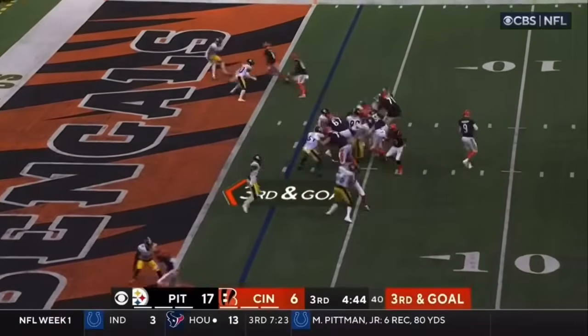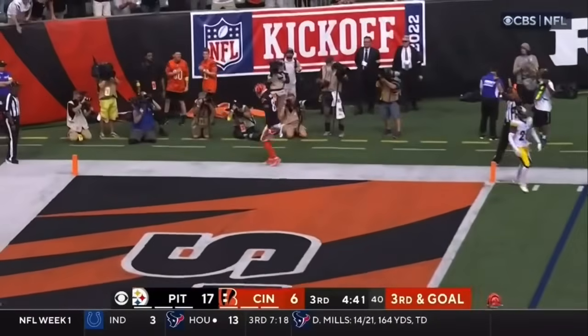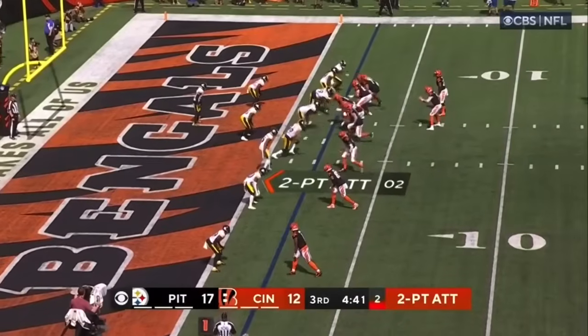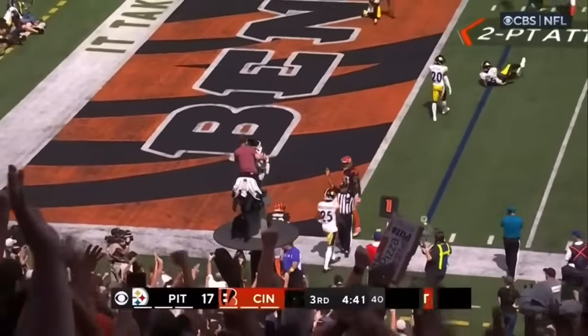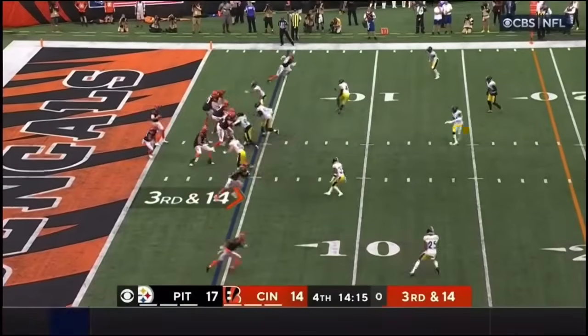3rd and goal. Burrow dials it up. Touchdown! Tyler Boyd! And the Bengals are back. So the shift for Mixon. Bengals looking for 2. Burrow, clutch, and delivers. Cordell Volson out of North Dakota State throughout this game.